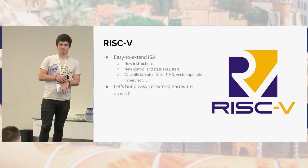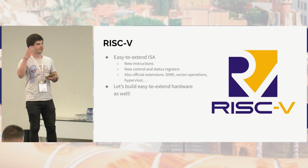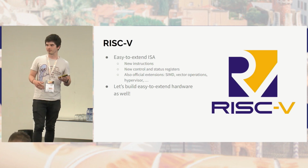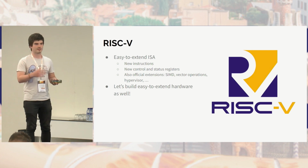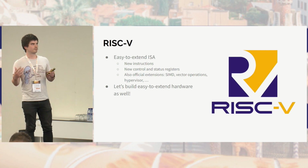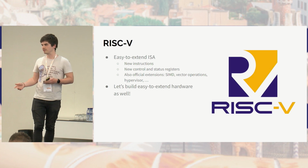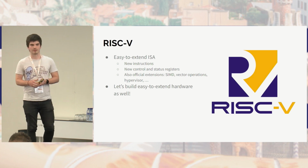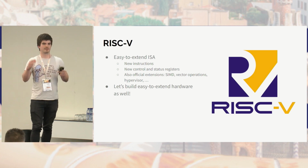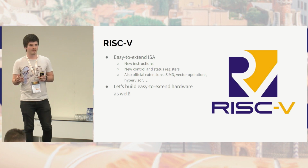For example, when you think about RISC-V, the instruction set architecture, you think it's an open standard, an easily extensible standard. So if you want to implement your own instructions, your own CSR registers, it's very easily doable, as also evidenced by all the official extensions and all the custom extensions that people have developed for their own custom purposes.